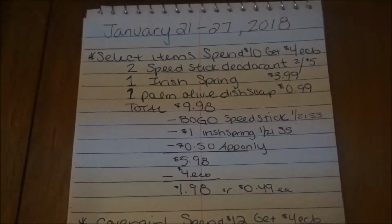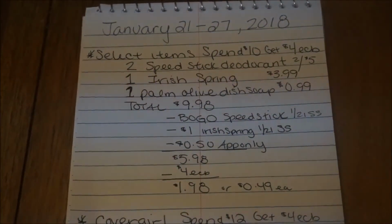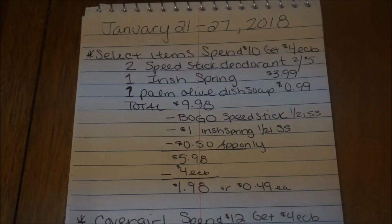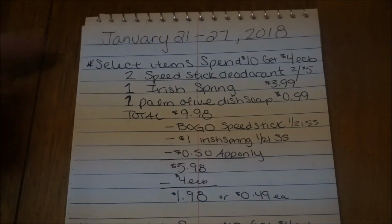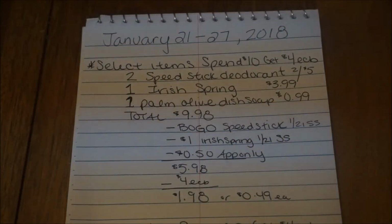Enough talking. All right, guys, this is CVS's deals starting from January 21st through the 27th, 2018. There is some great deals this week. All right, this week at CVS, there's gonna be a deal on select items, spend 10, get 4. You're gonna pick up 2 Speed Stick deodorants that are on sale 2 for $5. And then you're gonna pick up an Irish Spring body wash that's on sale for $3.99. And then you're gonna pick up a Palmolive dish soap that's on sale for 99 cents. That brings your total to $9.98.